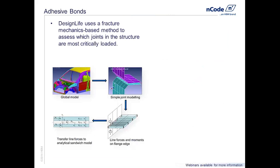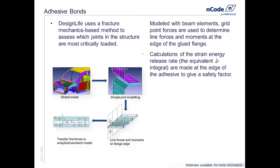Another capability of Design Life is the assessment of adhesive bonds. As we've seen, this is important for joining of aluminum and dissimilar materials. And the software uses a fracture mechanics-based method to assess the critical joints. Now, the modeling method of the adhesive is actually quite simple. It uses beams to recover forces where the adhesive joint is, and then the result is a safety factor shown on the flange of the joint.